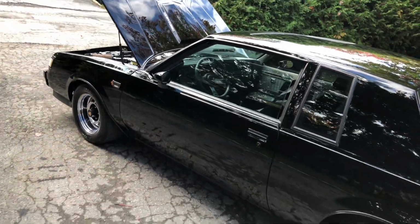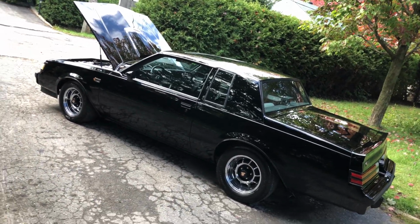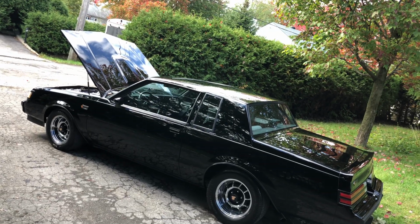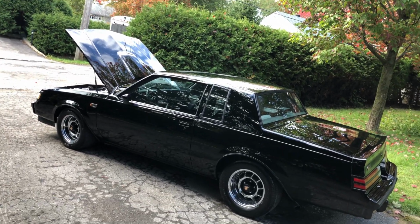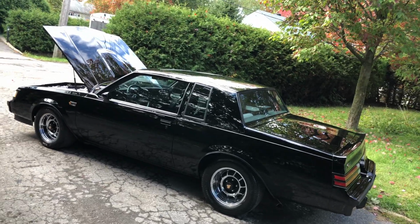So yeah, that's the latest to come out of my garage. This car's been sold, so it's going to a new owner here in St. Hubert, Quebec. And on to the next project, an 86 Grand National that's in the garage. Thanks a lot, guys.